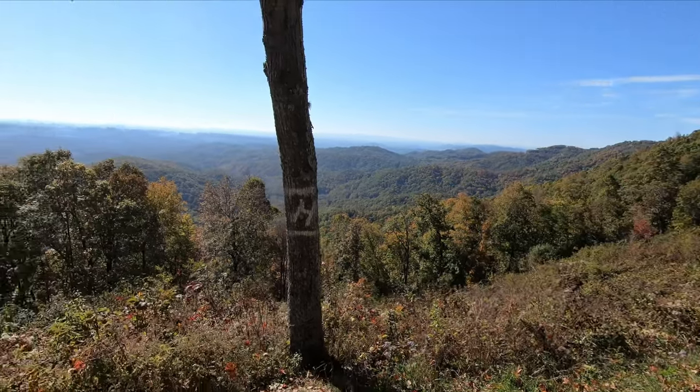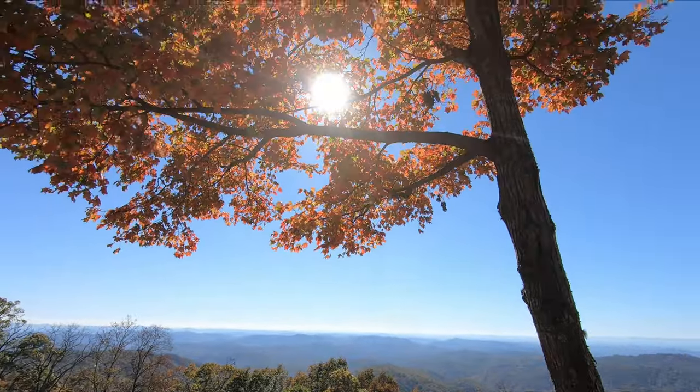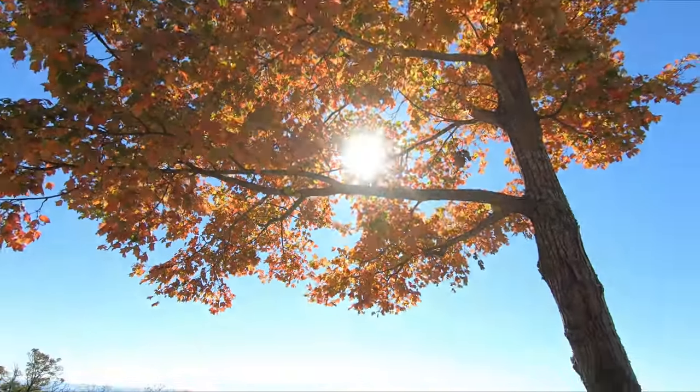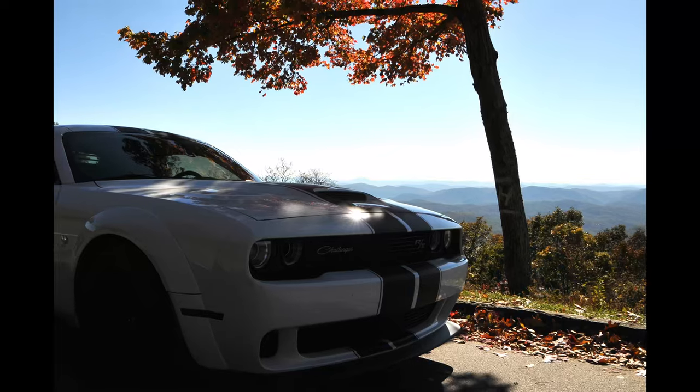But, fantastic view. I got this tree right above my car. Took some photos here. Having a great day here on the Blue Ridge Parkway in North Carolina. Let's see what else we find.